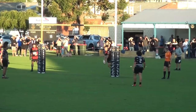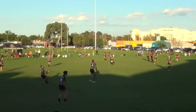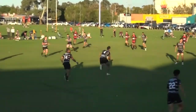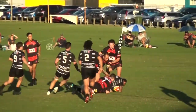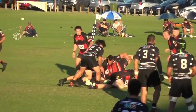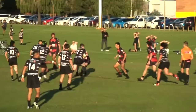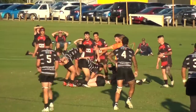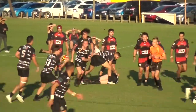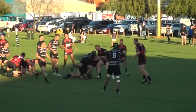Missed the explanation from the official there. But the end result is Kalamunda kicking the ball back, and it falls in the arms of Olo. Cutting through the middle. Ball's there. It's retrieved to Tafu. Feeds it out. Advantage. Max Veach hits the line. Penalty advantage has been called. Bayswater will continue to hit the line.